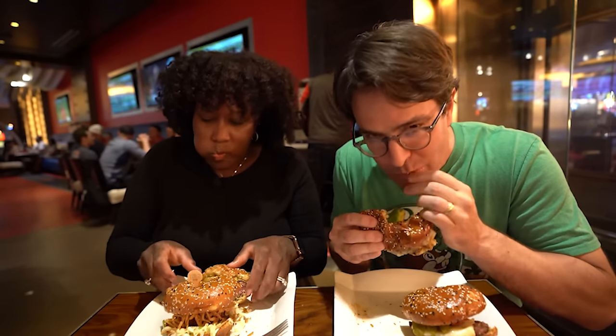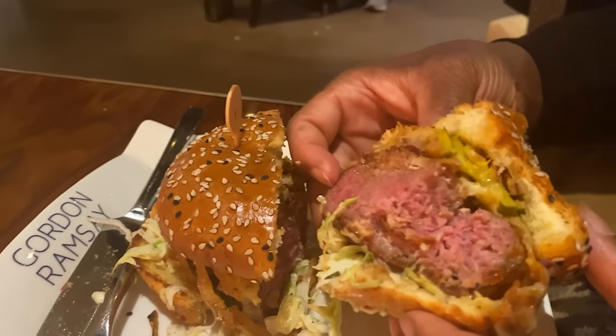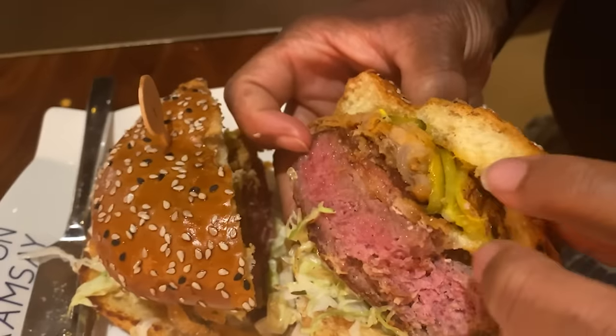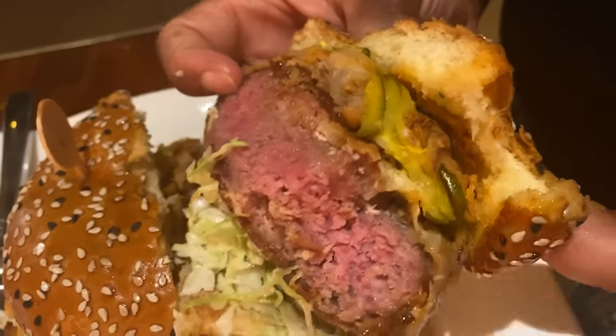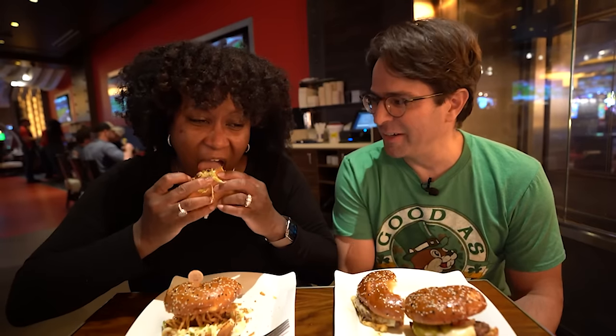One word. Wow, this hog burger is absolutely delicious. Now, they do not skimp on the meat in here for sure. Very good and filling. You can taste that Dubliner cheese, the pickles, you got the crispy onion, the crunch of the coleslaw. The brioche bun is nice and soft, and that Mangalitsa pork is ooh, good. Yeah, that looks really good.